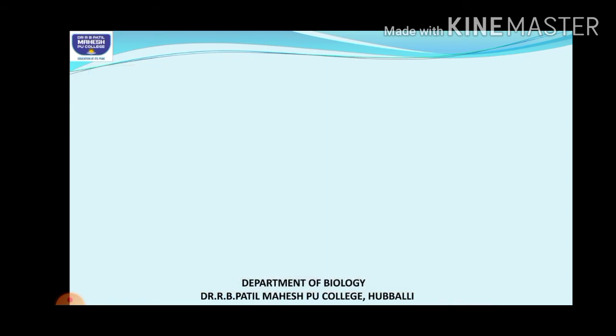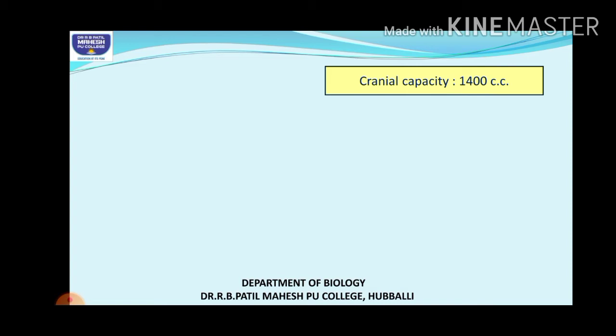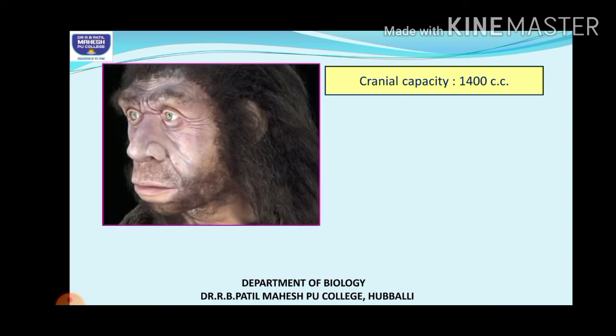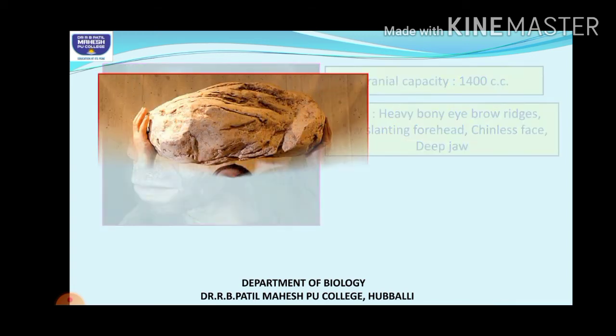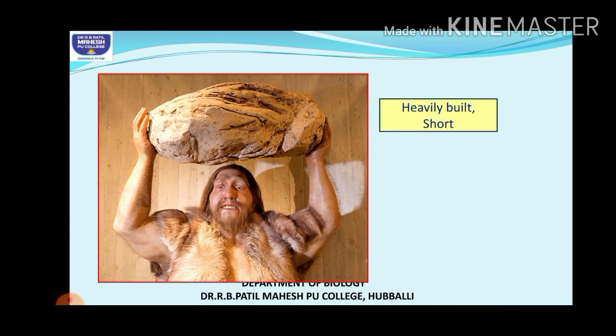They have been portrayed as having heavy brow ridges and a humped back also. Then look at the cranial capacity of these, 1400 cc. That means what? Their skills also had increased. Structurally, see, they also didn't have much of a chin, right? And also protruding eyebrow ridges they had, but a low slanting forehead and chinless face. So almost similar to the apes only, but they were heavily built. Okay, they were short but heavily built.